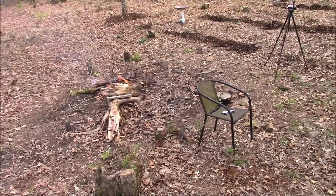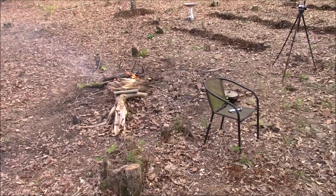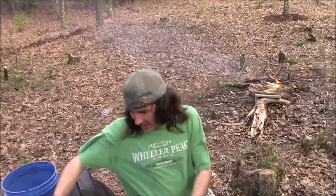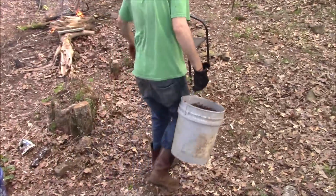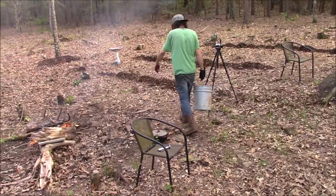And now we've been waiting. We took the chicken off the fire. So now we get a dinner break. One last 5-gallon bucket. If only I were live.